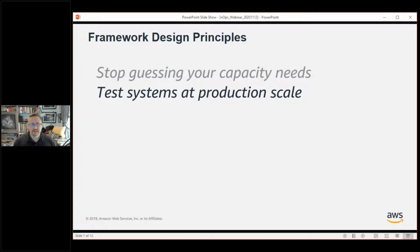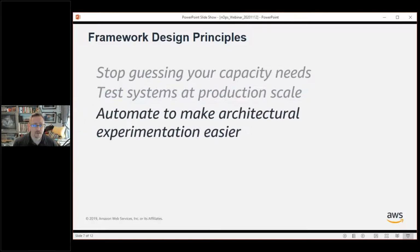Next, test systems at production scale. The cloud is a magical sandbox. You can build a simulation of your production environment very quickly and very easily. And you need to do that to test your systems at production scale to make sure that when Black Friday does happen, it in fact will operate reliably at that level because you've already tested it before, right?